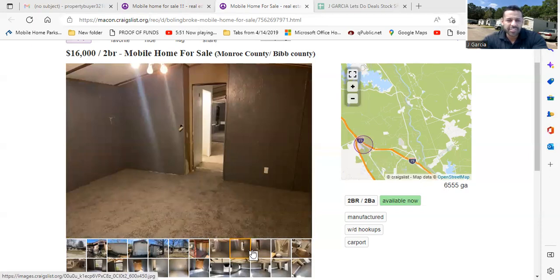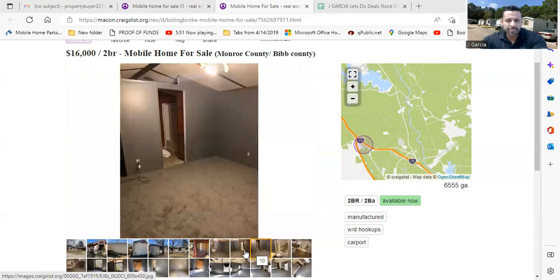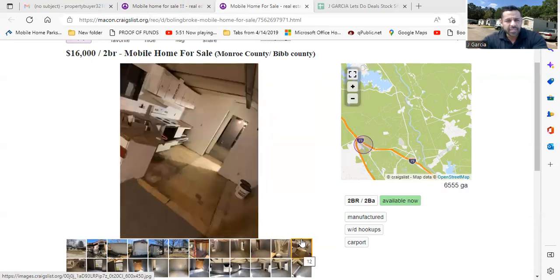Carpet, I don't know if it's new, looks kind of like it. But even some of these wall sockets are sticking out. And look, guys, here's a view of the living room. It looks like some of these sections are pieced up, and you have to pay attention, because if you have particle board mixed in with real lumber, that could also be an issue.